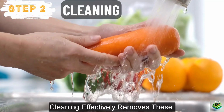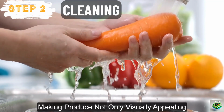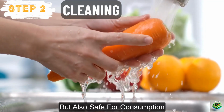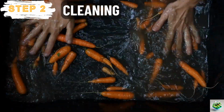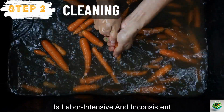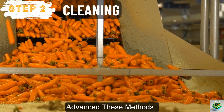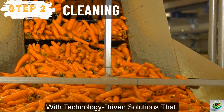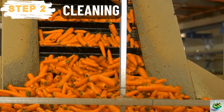Cleaning effectively removes these contaminants, making produce not only visually appealing, but also safe for consumption. Traditionally, cleaning involved manual washing or brushing, which, while effective, is labor-intensive and inconsistent. Today, modern agriculture has significantly advanced these methods with technology-driven solutions that enhance efficiency, consistency, and safety.